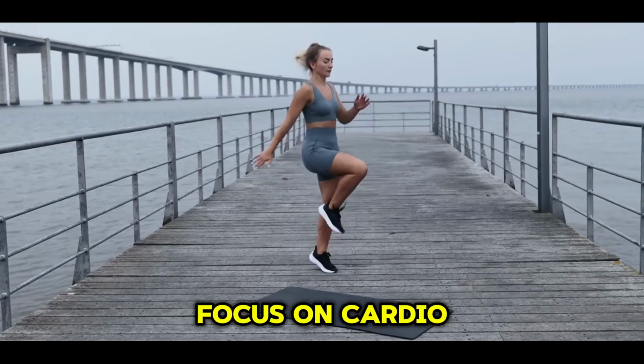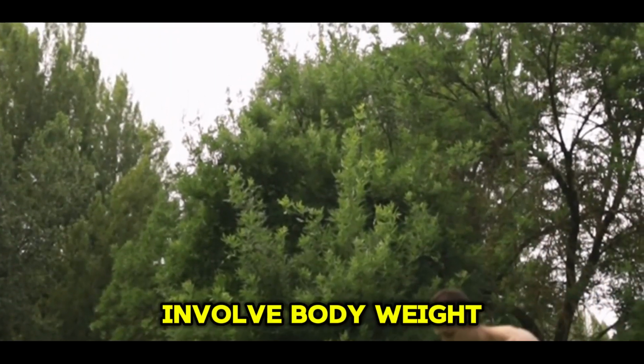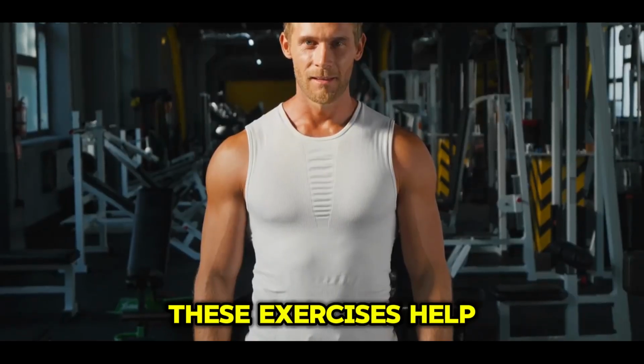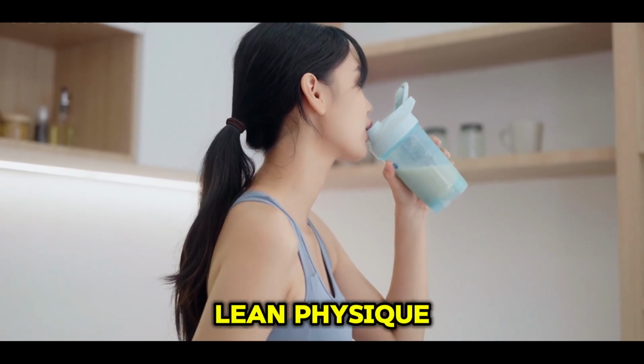Muscle strength and endurance. HIIT doesn't just focus on cardio. Many HIIT exercises also target strength, particularly if they involve bodyweight movements like push-ups, squats, and lunges. These exercises help build muscle endurance, strength, and stability, leading to a more toned and lean physique.